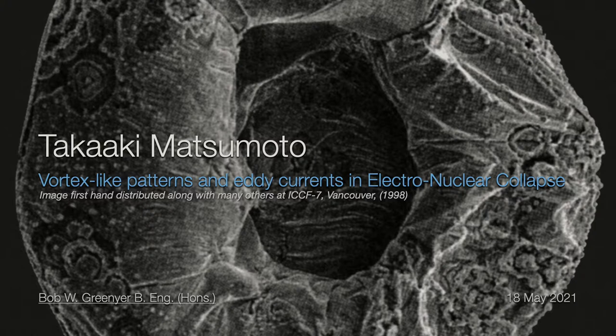Welcome to Takaaki Matsumoto, Vortex-like Patterns and Eddy Currents in Electro-Nuclear Collapse. It's the 18th of May 2021 when I'm recording this, and the image here on the first slide is of a number of images that were shared by Takaaki Matsumoto at ICCF 7 in Vancouver, 1998. That's nearly 23 years ago as I record this.